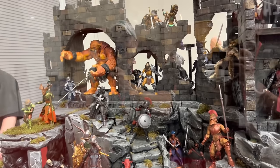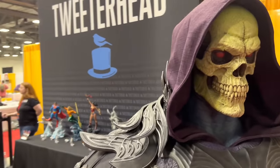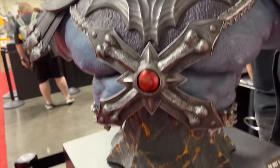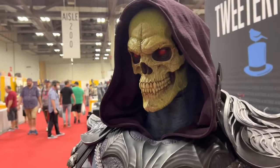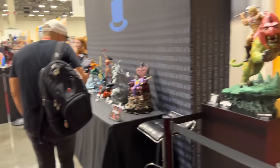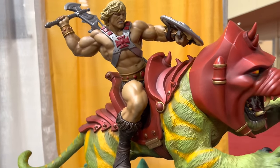Look at this setup. Alright, so they got a really. Alright, guys, we're at Twitterhead. Check out this Skeletor bust. Looks amazing. $1,000. I mean, that's really not that bad. Just look at the detail. That's just a great looking piece. And then we got He-Man and Battle Cat right here. I think we saw this last year at PowerCon.